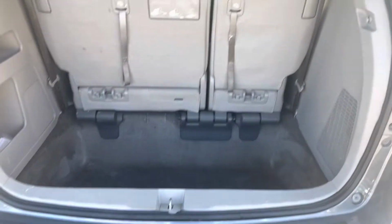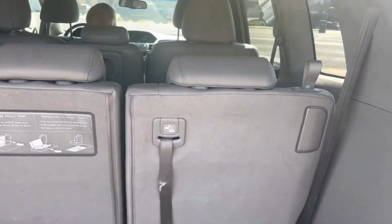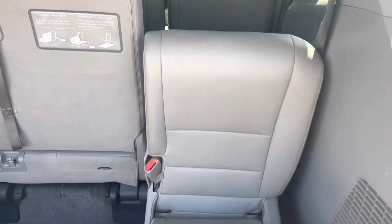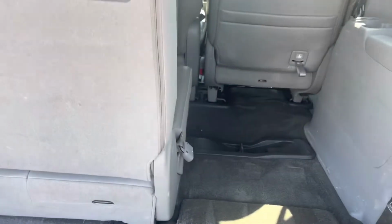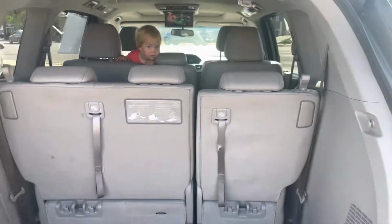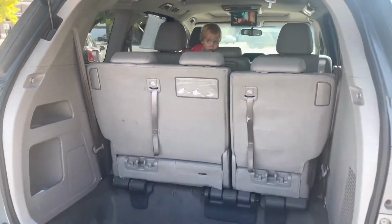This is what the back looks like. There's plenty of storage, and these seats fold down nice and flat. I'm going to show you how it works. All you do is you pull on this string, give it a nice little tug, and they go right in. So that's pretty slick. Then you grab it to pull it back up, and there you have it. So that's pretty easy. As you can see, my little helper has poked her head up today.